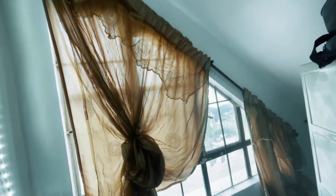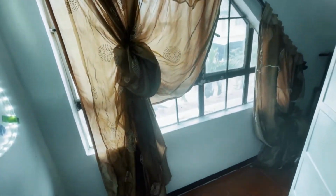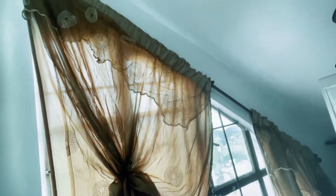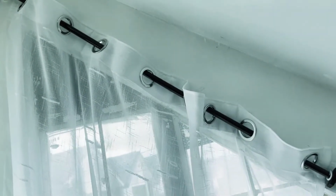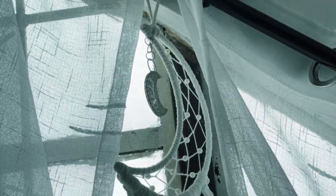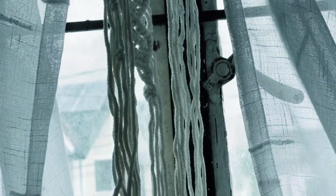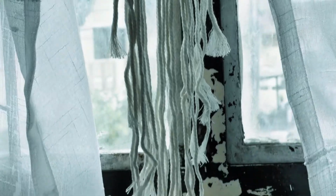I'm also thinking of doing a white theme for my workstation, and I wanted to change the color of my curtains. So I replaced them with this really cute sheer curtain. I bought it from Facebook Marketplace too. I'm going to have the link of the seller down below. I also bought this really cute moon dream catcher from Crafty Juans, and I put it between the curtains that I bought.